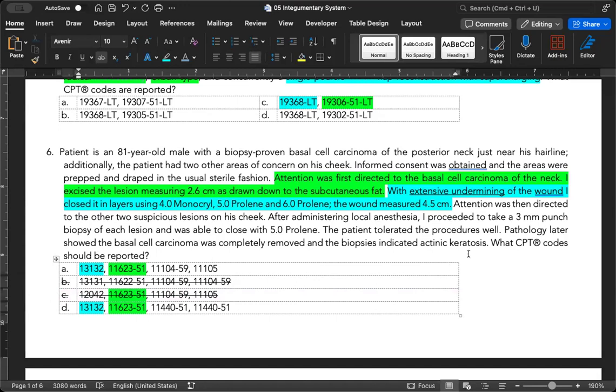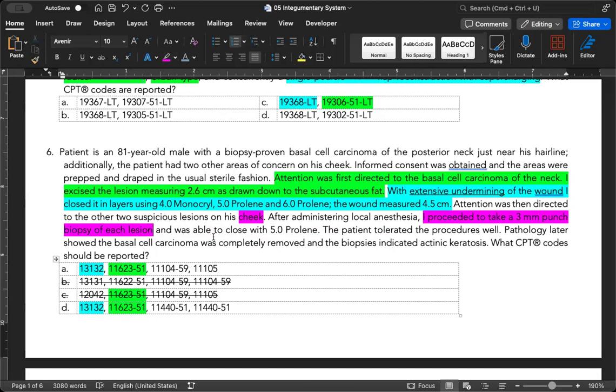Yep, our biopsies. So we've got punch biopsies that are done. And they're on the cheek. Let's highlight this in purple. So they proceeded to take a 3 millimeter punch biopsy of each lesion. So our main term in our alphabetic index is going to be biopsy. That's our procedure that we're performing.